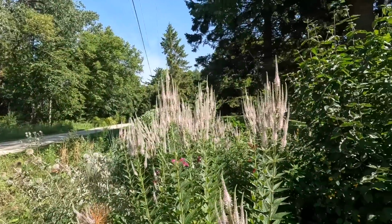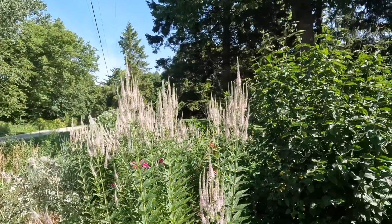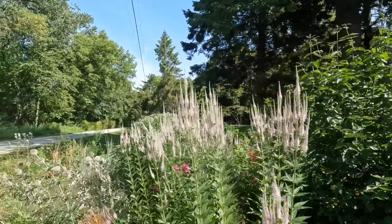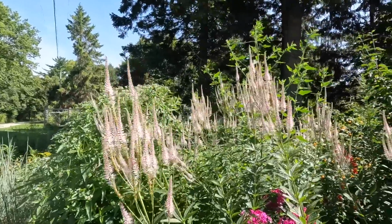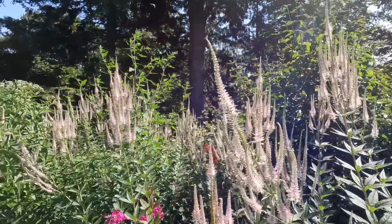Okay, the first thing I want to cut is some of this Veronicastrum, which is so pretty and such a good upright texture. There's also so many bees on it right now.